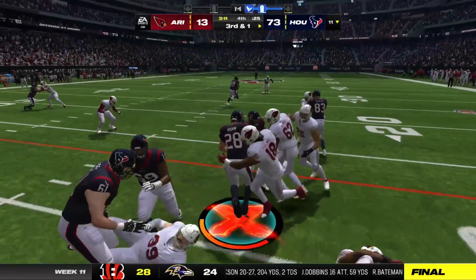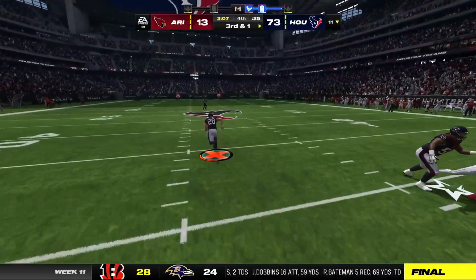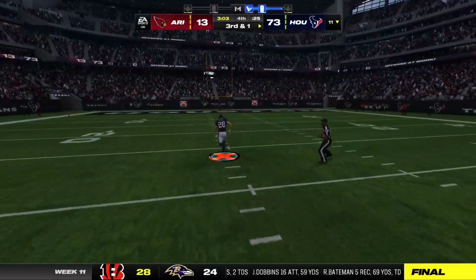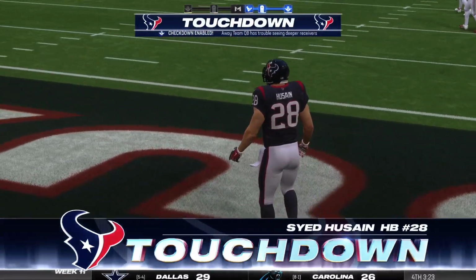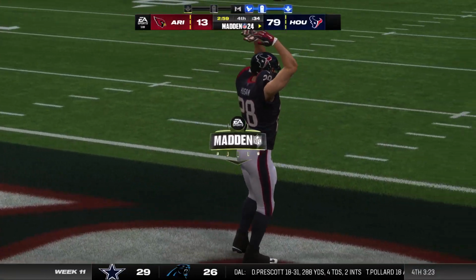They'll try and run some clock here as they keep it on the ground. And now the rookie's free. Now he's loose down the middle of the field. Off to the races. Inside the 20. And he will get into the end zone. It's another touchdown. This thing is ugly.